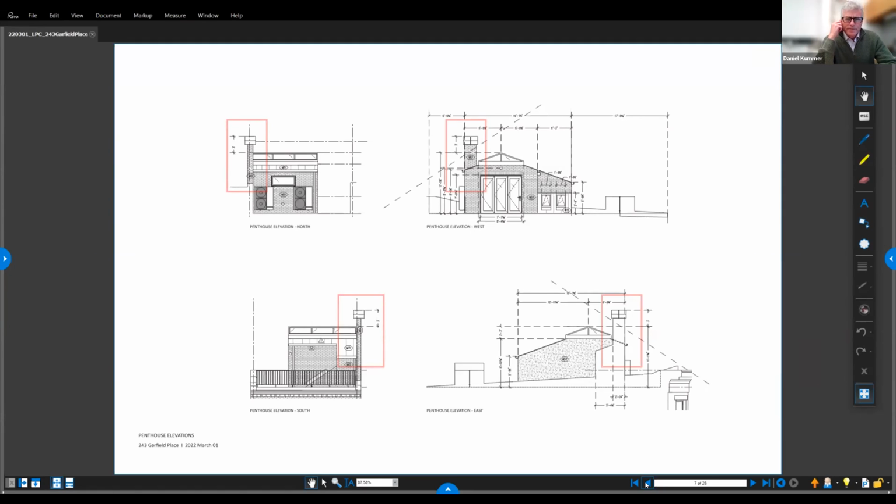Just for clarity, so the penthouse. I'm sorry, who's this? This is Daniel. Go ahead, Daniel. So this penthouse is new, but was approved at staff level and built without coming through our board. Correct. And so all that's before us at this point is the further addition of the flue.